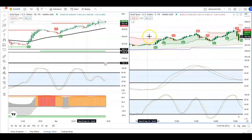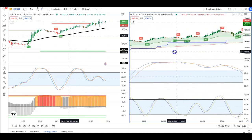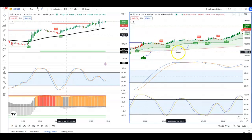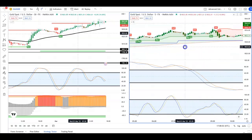Let me show you an opportunity. There we have it. And this is an opportunity where you have a break of structure and it's achieving higher highs. In other words, there's no resistance and the price continues up and up and up. Well, that's what you're looking for.